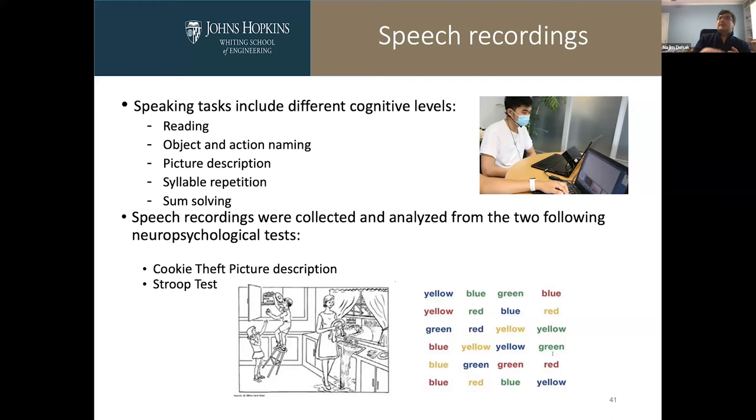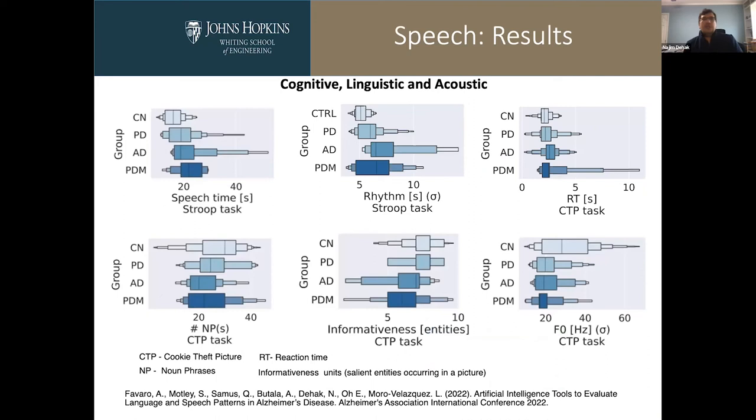For example, here I will give you some initial results of interpretable biomarkers, which means they have some interpretation. We ask them to do a Stroop test, for example, to say the word, not the color, or the color, not the word, depending on the class you want. And the Cookie Theft description, the same picture from the dementia challenge that we participated in. Here is an example. So we estimated or created three complementary sets of features related to cognition, speech, and language, okay?